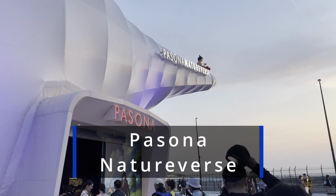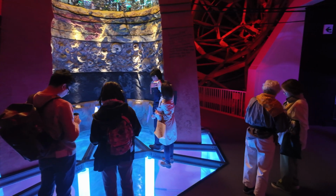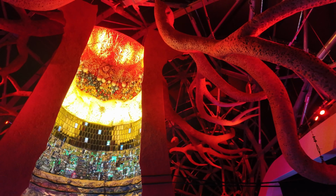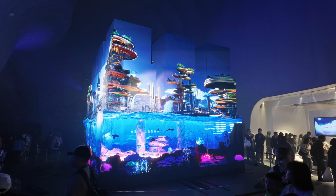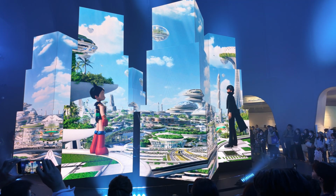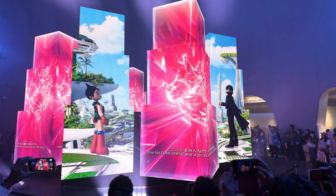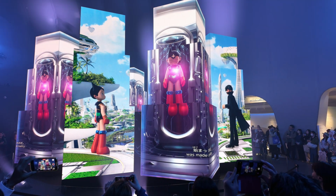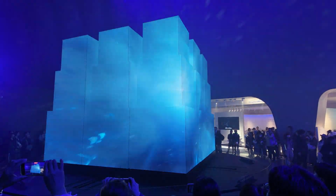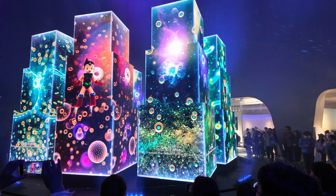The Pasona NatureVerse was by far the most impressive of the tech pavilions I got to visit and a definite must-do. It started out featuring a display of how raw materials are used to create modern technologies. Participants are then ushered into a room with a very impressive movie storytelling projection system. The story explains the interconnectedness of nature, technology and humanity. We were assured that modern technologies are our friend and not our foes. And if you can't trust Astro Boy's word, then whose word can you trust?